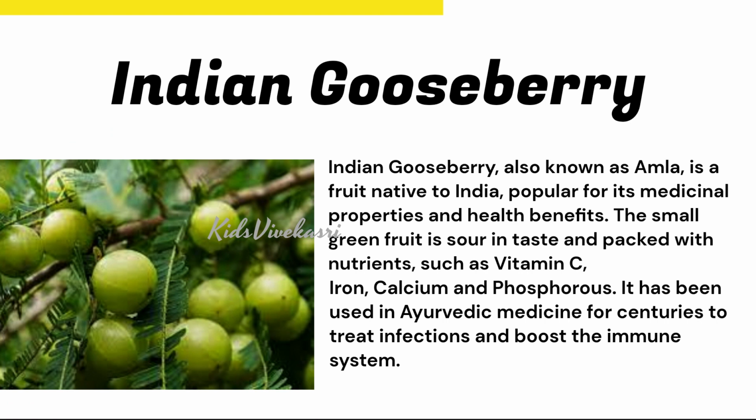I N D I A N G O O S E B E R R Y. Indian gooseberry. Indian gooseberry, also known as amla, is a fruit native to India, popular for its medicinal properties and health benefits. The small green fruit is sour in taste and packed with nutrients, such as vitamin C, iron, calcium, and phosphorus. It has been used in Ayurvedic medicine for centuries to treat infections and boost the immune system.